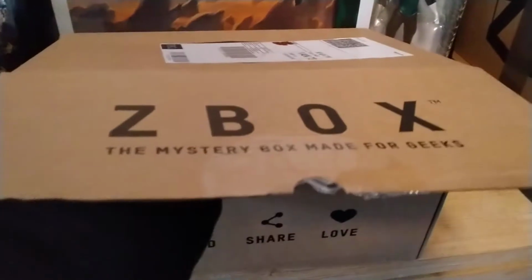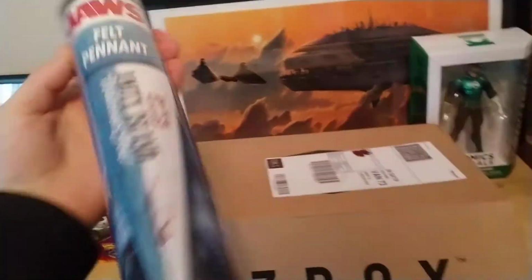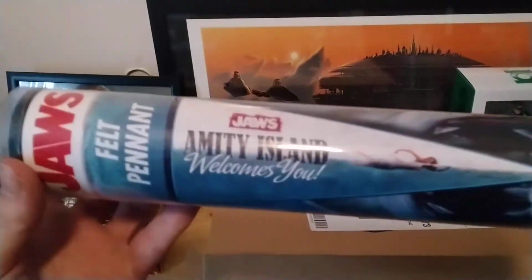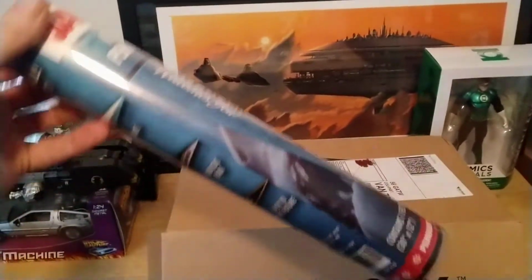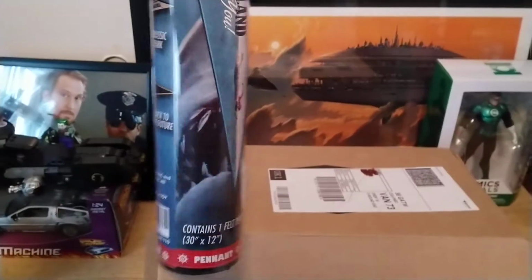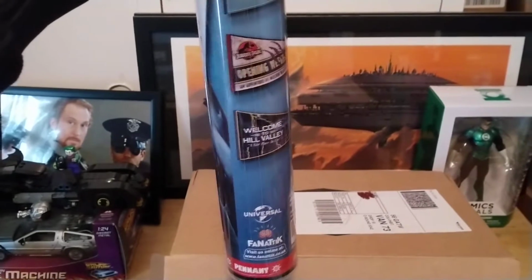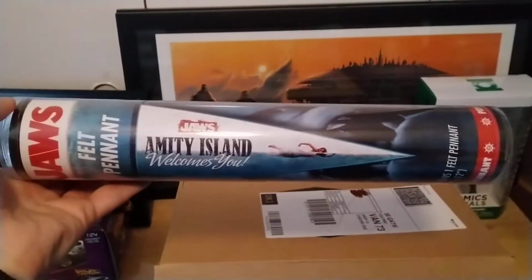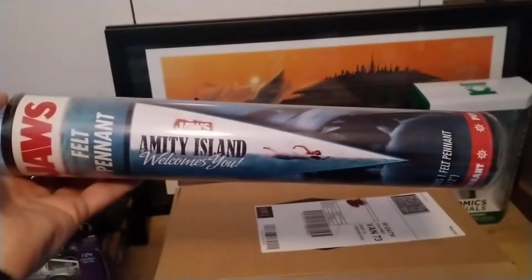Okay, so item two, I'm going to pull this out. Feels like. Okay, so this is a Jaws felt pennant, Amity Island. I actually really quite like that. Little things from Jaws, one of the first films I ever saw as a kid. Always going to have a lot of nostalgia to me. You can also get Back to the Future, Jurassic Park. But yeah, I quite like that. Amity Island, little pennant sort of thing. Yeah, quite a nice little touch. Lovely job. What's next?